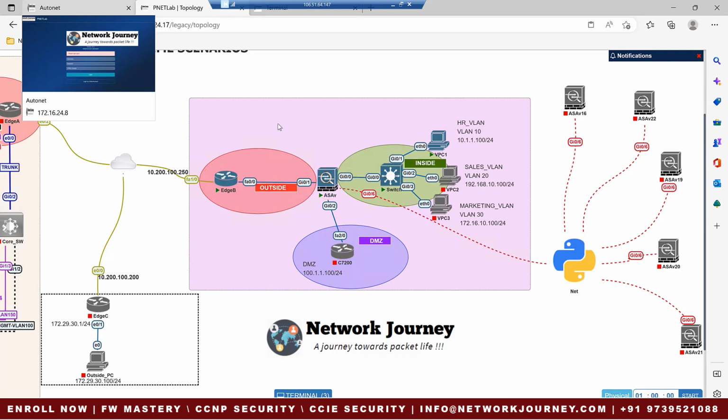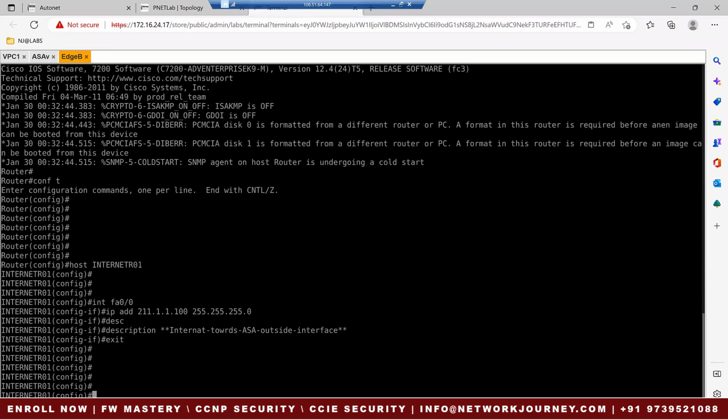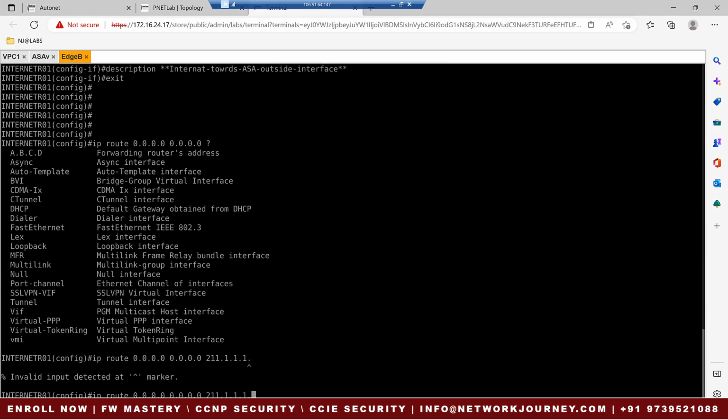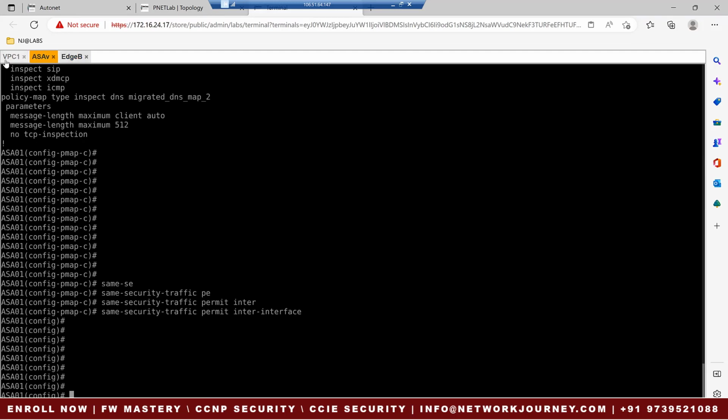I'll add the static route here in the outside router. IP route, any traffic you receive, don't drop as of now. Instead, send it to the next hop. So the next hop is 211.1.1.1. This is nothing but the firewall, the ASA, the outside interface of ASA. So we have done all the configuration. We are good to test now.